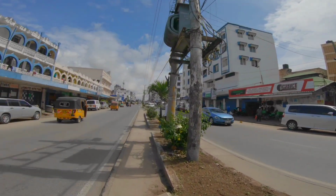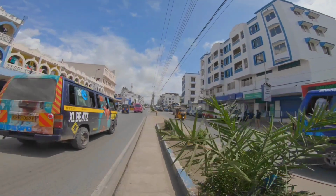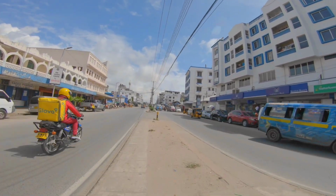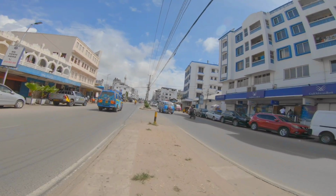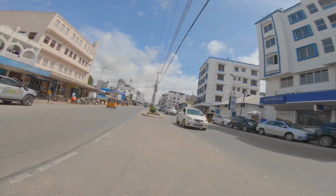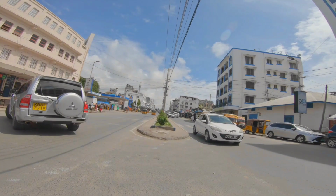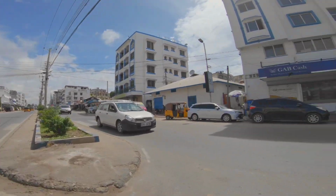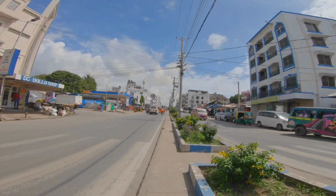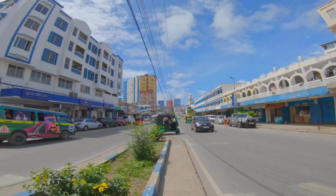So these are the streets, guys. Vibrant streets here along Bondeni. A minute ago, I was thinking that this part is not used, and I was walking freely, but I see some cars crossing around there. So really have to be careful, guys. This is the face of Mombasa, guys.